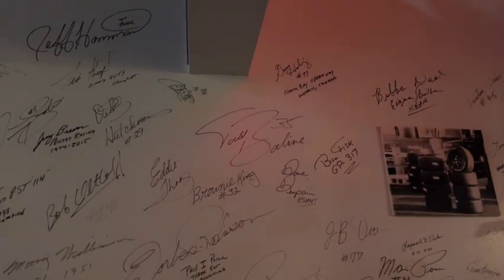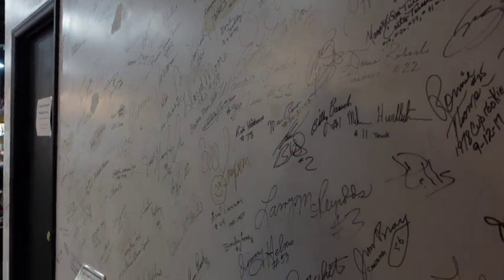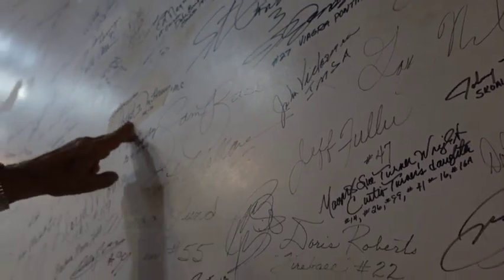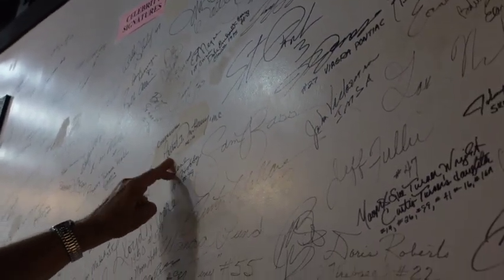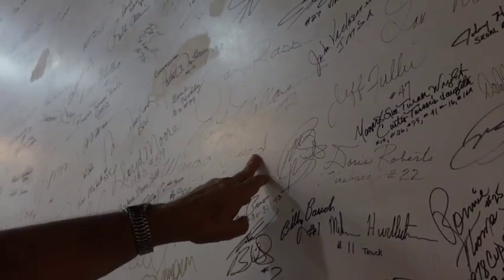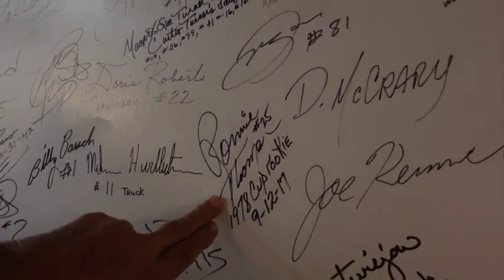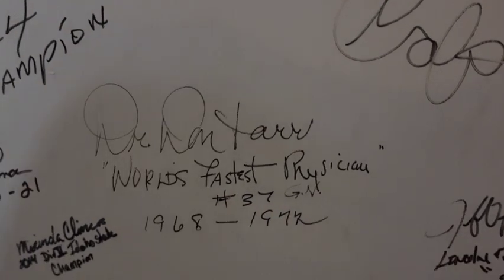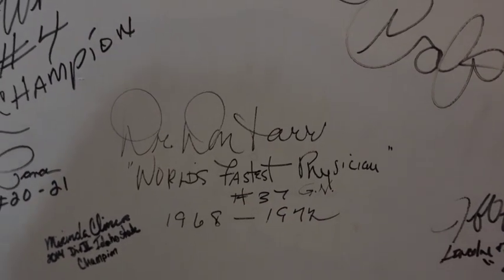Now this wall here, in about the last 12 years, people that have been in here, we've had them sign the wall. We got some pretty good names. Right there's Jeff Fuller, Sam Bass, Patrick McHenry. He's one of our congressmen that I gave a personal tour here when he was running for Congress, and I had him sign it. There's Rusty Wallace again, Doris Roberts, Ronnie Thomas, the 1978 champion. Larry McReynolds. And this fellow here just passed away this spring, Dr. Parr from Mountain City, Tennessee.